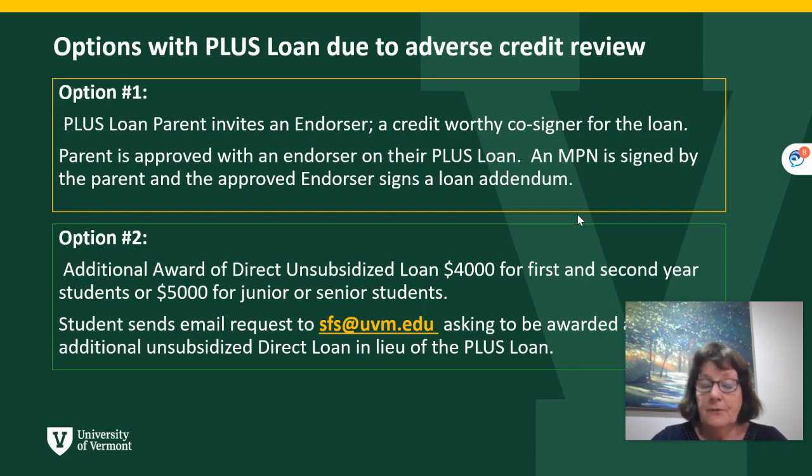Option two, if the parent doesn't have a cosigner, can't resolve the credit issue on their record, then they can say, I won't pursue the PLUS loan, but I do want my student to be eligible for an additional unsubsidized loan. That would be a loan in the student's name. The student won't be able to borrow the full PLUS loan, but they can borrow $4,000 for a first or second year student for the year, or $5,000 for a junior or senior student. The student would send an email request to our office, SFS for Student Financial Services, at uvm.edu asking to be awarded this additional loan in lieu of the Parent PLUS loan.